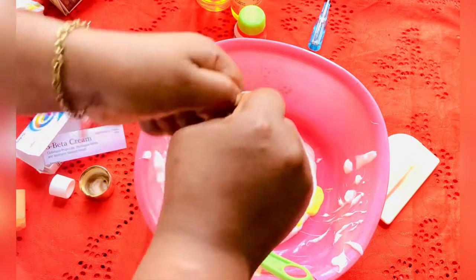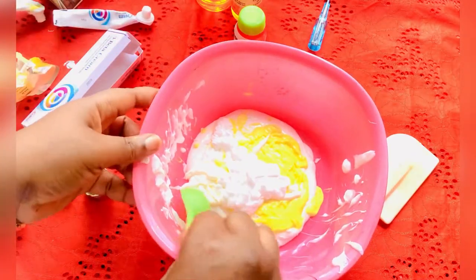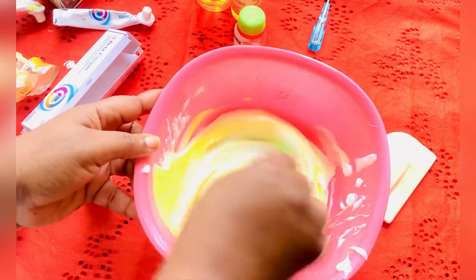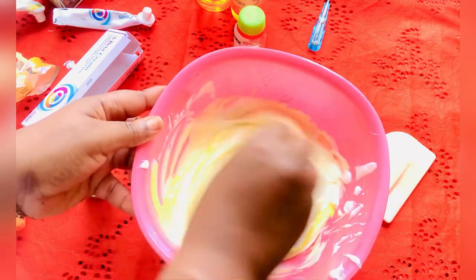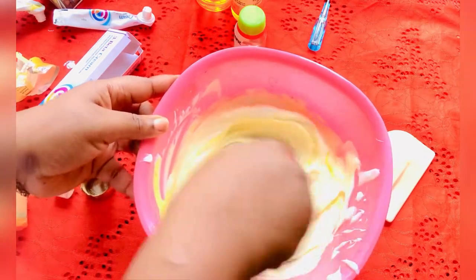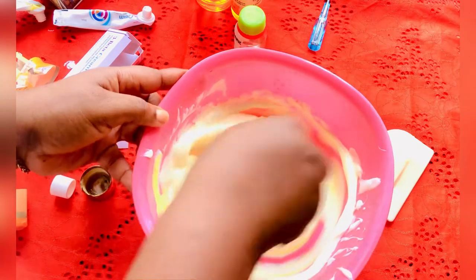Okay, so now after adding this, I will also be adding my, yeah, no, before then, just mix everything together, because I didn't want to use a hand mixer. Make sure you mix the creams together so that they don't get lumpy. Yes, so this is me mixing everything together, making sure everything is well combined before I start adding the oil.